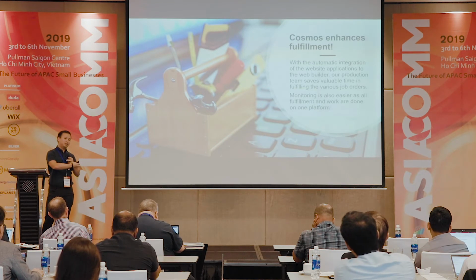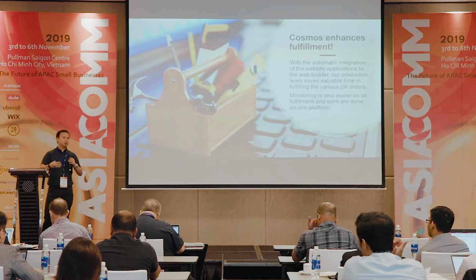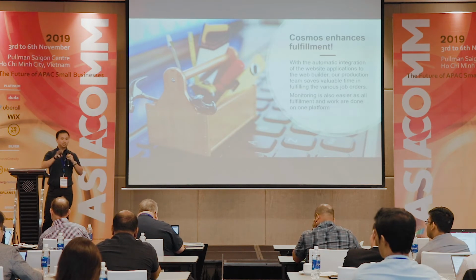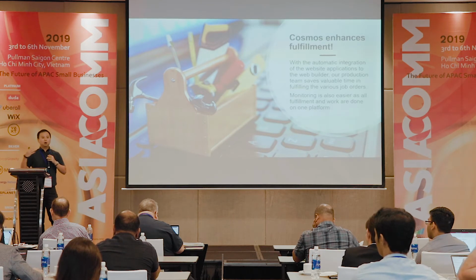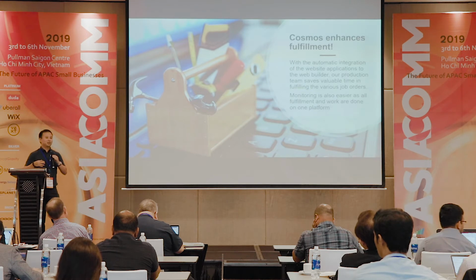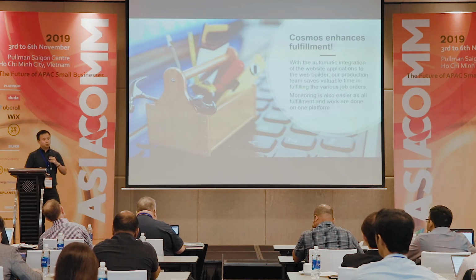The monitoring and the dashboard as well is important because now it empowers our production team to also monitor well. Unlike before, where it was really the marketing team who had to focus on all the monitoring and making sure things were done in a timely manner. Now we can collaborate well with the production team to make sure that things are done on time, revenue targets are being met, and we're able to really serve in the best possible way.